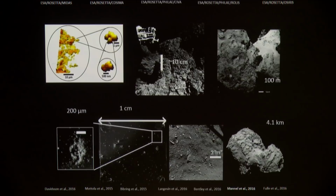In all dimensions, it's fractal. And that's the atomic force microscope. And even down here, the dust is fractal. It's not one piece. It's always composed of smaller pieces. And that was probably surprising.